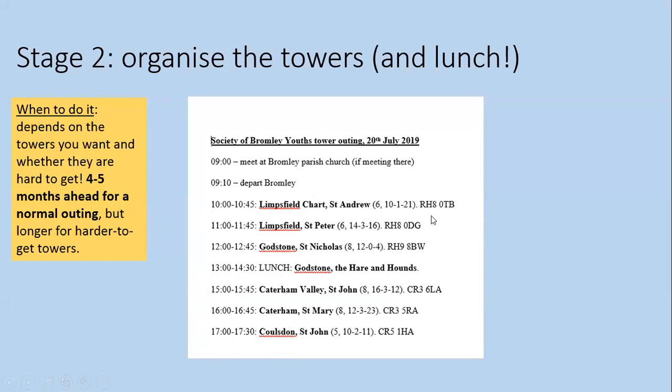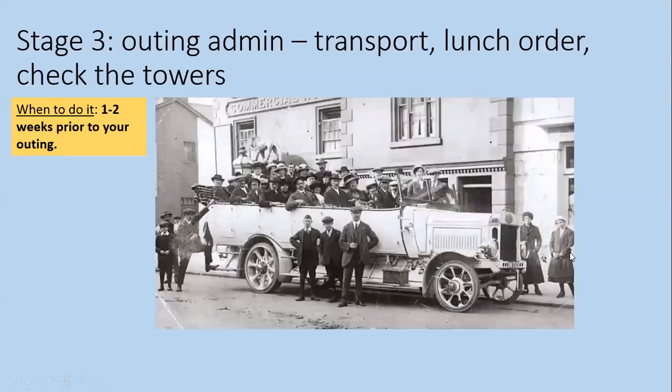It's worth giving some location-related information for people's sat-navs or OS grid references if they've got an OS map with them. Giving some information, as I said, about the weights of the bells, the number of bells, that sort of thing. Some people can add other bits of information, some history of the church or some photographs of the tower. Information about parking is quite useful to help save time on the day. Giving a few hints about where to park as well.